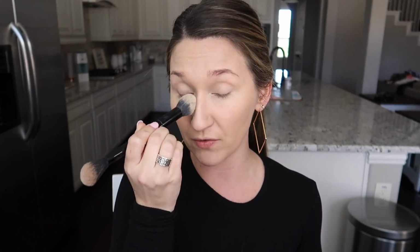And then I'm gonna set with the Hourglass Loose Veil setting powder. It is my favorite. I still am using my Laura Mercier loose translucent setting powder, because I don't wanna waste it and I wanna use it up. And I mean, I still think that that's a great powder, but this one is just not as heavy.